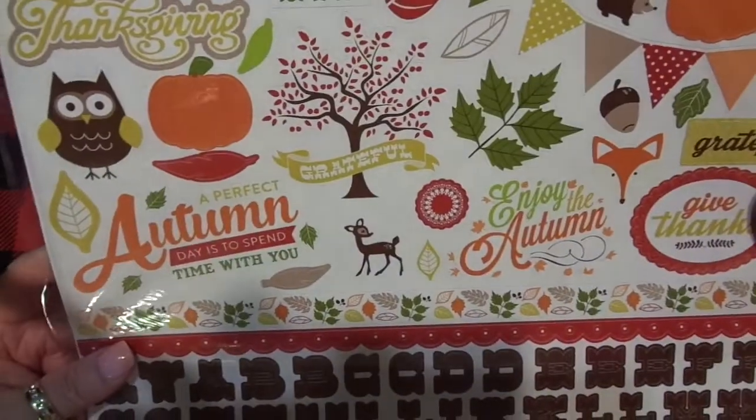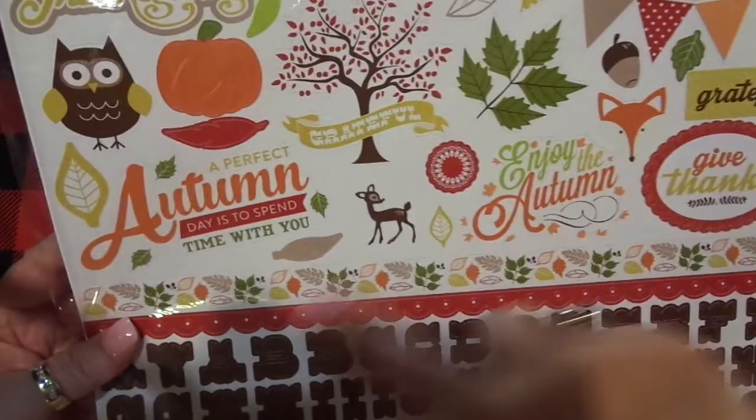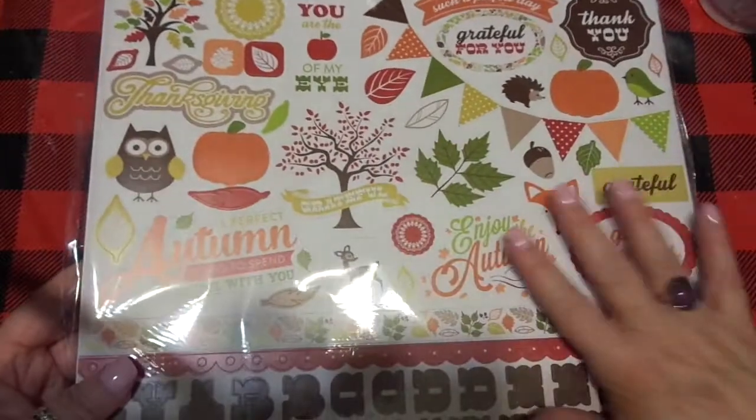Let me show you the back so you can see the stickers. I'm trying to get the light in your eye, not in mine. Grateful, thank you. Such a perfect day. Give thanks, grateful. Autumn day to spend time with you. Enjoy the autumn, etc. You are the apple of my eye. I thought this was charming.